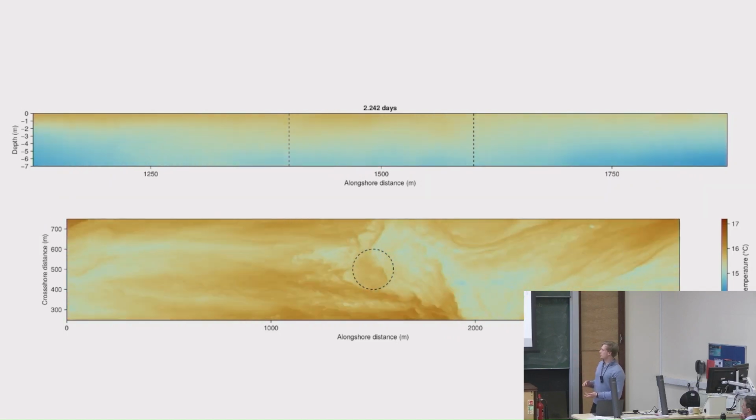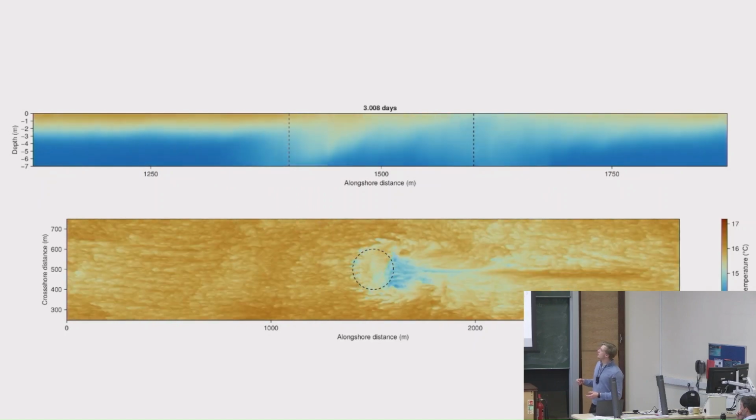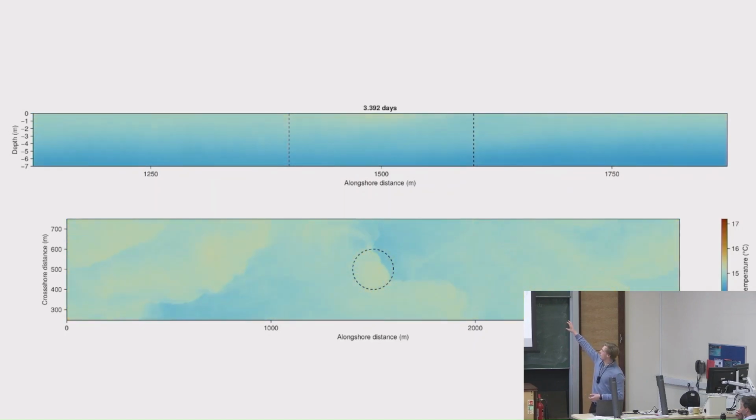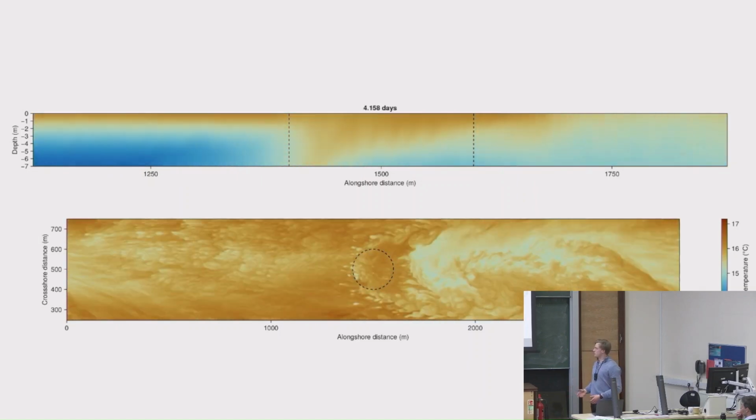That's probably important, firstly for the kelp's growth, because it mixes the nutrients through the whole forest, but also it could enhance the phytoplankton growth around the forest, because the surface water is getting more nutrients.